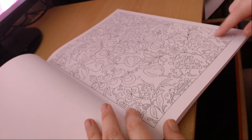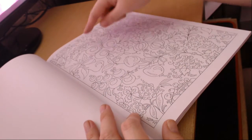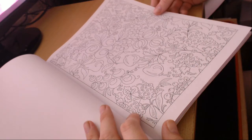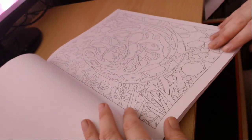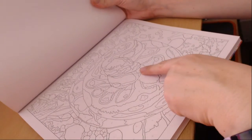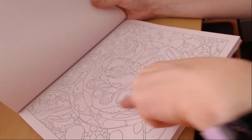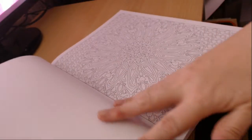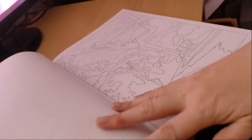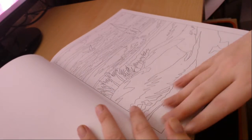This one looks like we have some grapes, some fruit of some kind, pears, a bit of a mixture. This one goes that way. What is this one? I can't quite work it out. Oh, it's a snake. Took me a while to see what that one was. Yeah, it's a coiled up snake. Another mandala. This lady is doing some yoga. Then we have another beach scene.